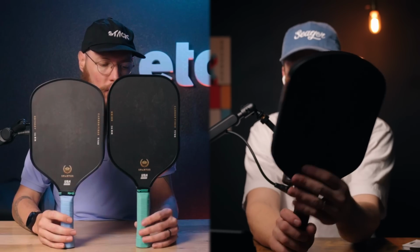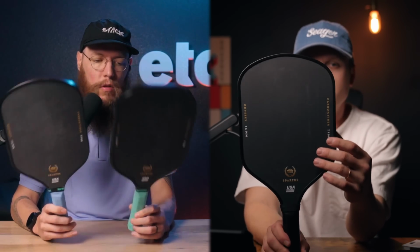For $80, obviously value is a huge part of the equation for any paddle, and as soon as you say $80, I feel like these are very near the top of the list. And a fully molded handle, which I'm happy with. The handle circumference still needs to hit that 4.25 inches rather than 4.125. So personally, I like to take off the stock grip and put on one overgrip, and then you can feel the bevels perfectly.